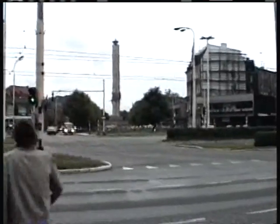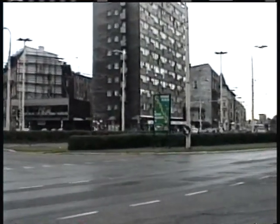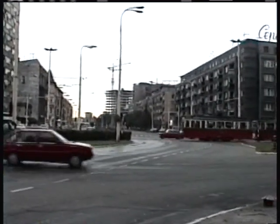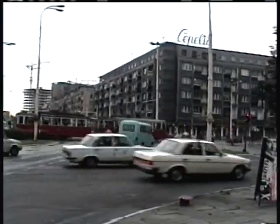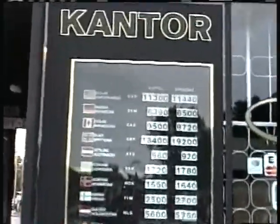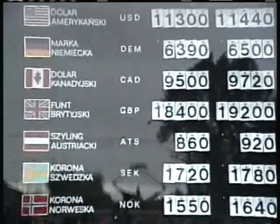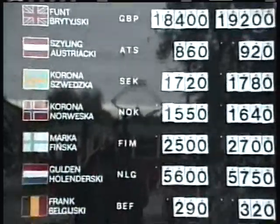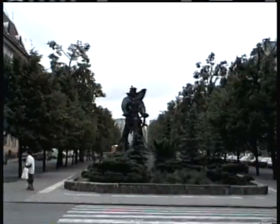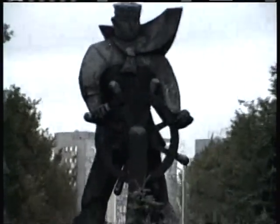Reminder of the liberators, quote unquote. Here's the current exchange rates. Big figures. Again, a reminder of their seafaring background. Interesting statue.